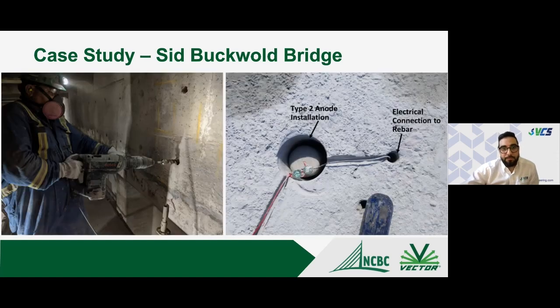Here we can see some images of the anodes being installed. We can see they're currently drilling the anodes, and then they have installed the anodes. The red header wire is what would connect all of these anodes together. Then we would connect one or two of the anodes on opposite ends to the reinforcement to provide one redundant structure connection.